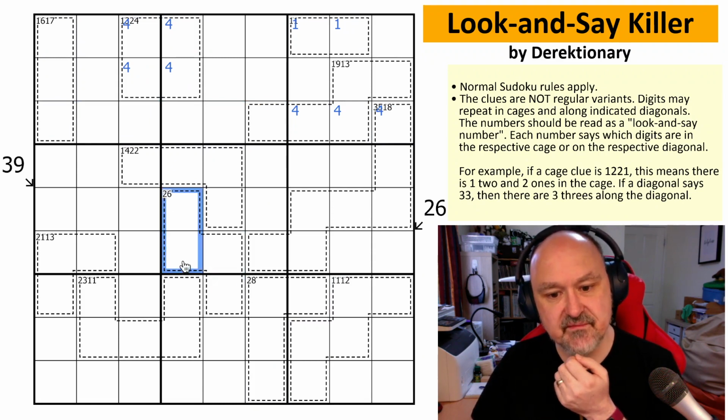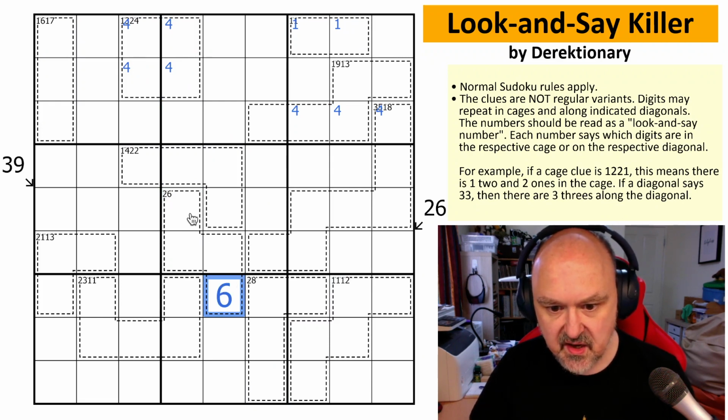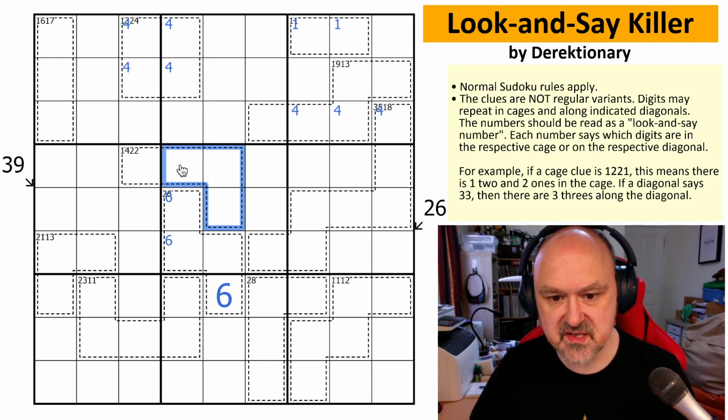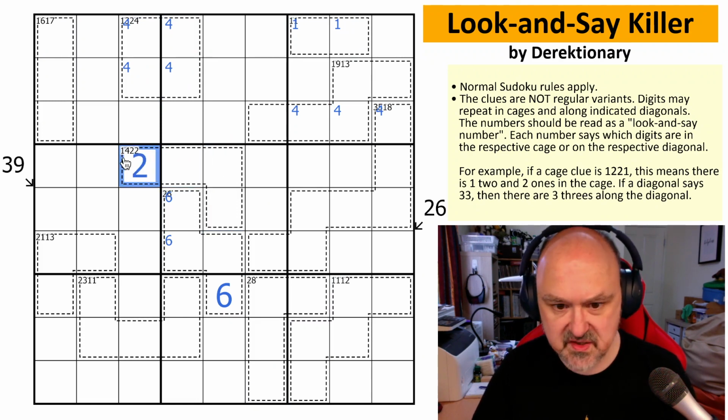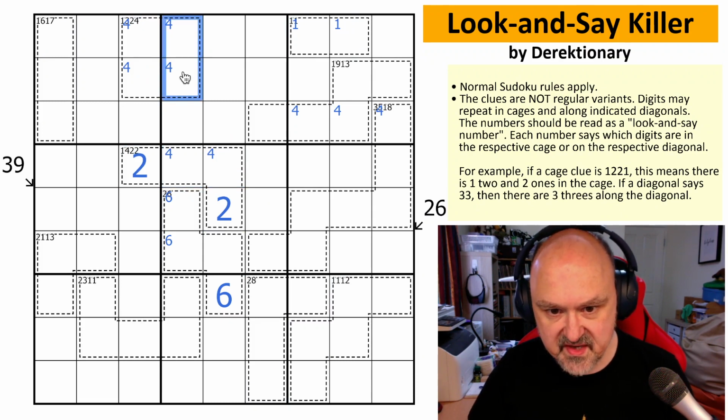Okay, this cage must have 2 6s in it, and you cannot put 2 6s in this cage. So this must be a 6, and the other 6 must go here. I'm really just looking around. This box must have 2 2s in it, so 1, 4 and 2 2s. So these 3 cells are all in the same box, so this must be a 2, which means the other 2 can't go there and must go there, and that means there will be a 4 there, but these 4s are knocking out that, and this must be a 4. And now we've got the 1, 4 and the 2 2s.